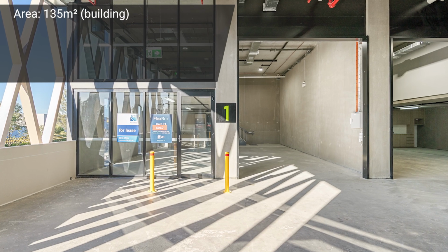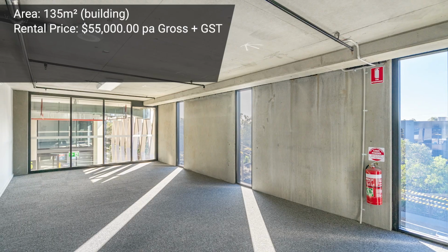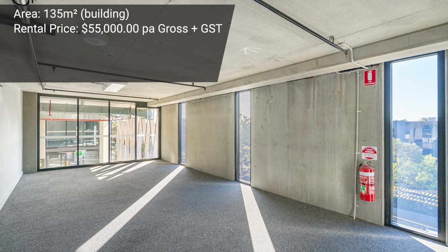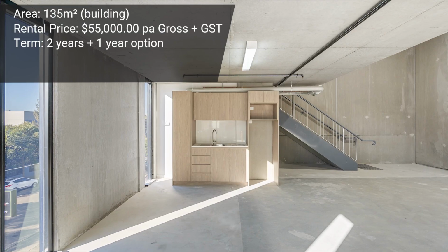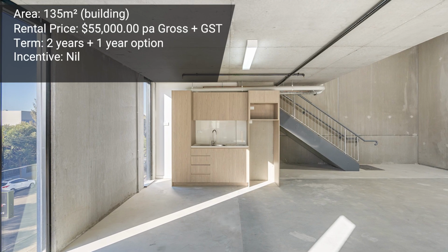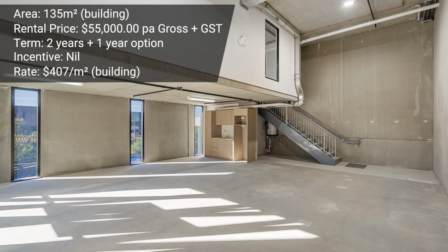F1 was 135 square metre total area. The annual rent was $55,000 a year gross plus GST. A 2-year lease was secured with option, and the incentive on that deal was 0% incentive, but rent commenced from day one, and the rate per metre was $407 per square metre. So congratulations, Isaac, on a great job, well done, and great orchestrating as well by Damon Asti.